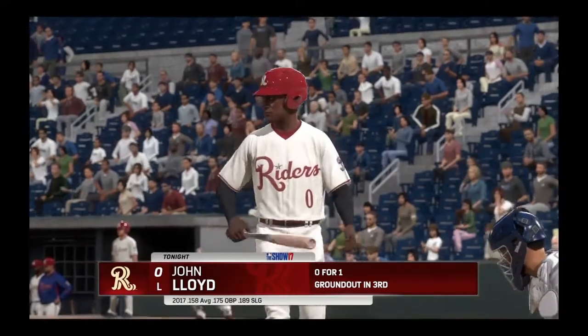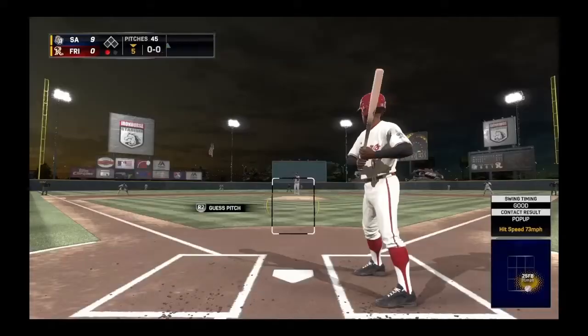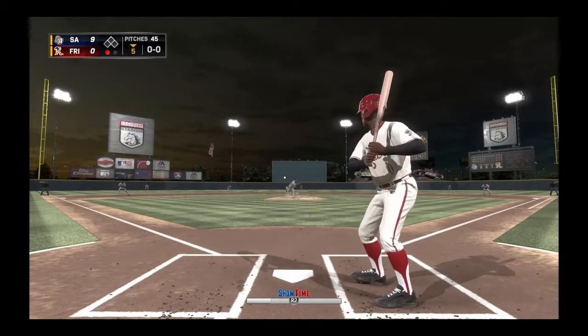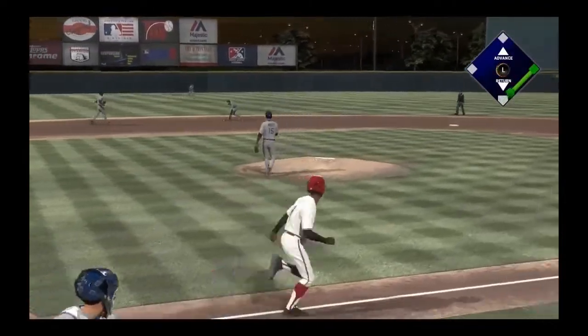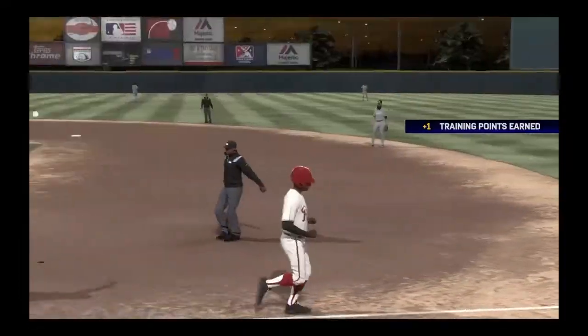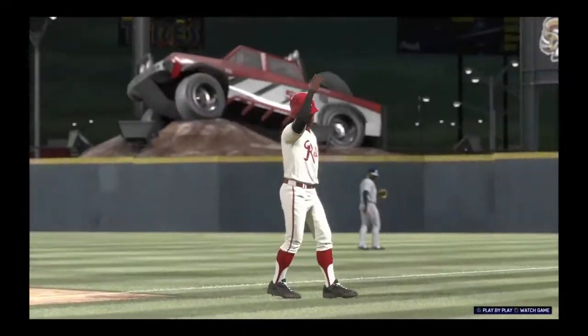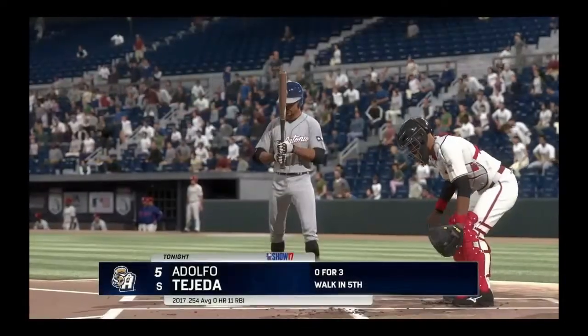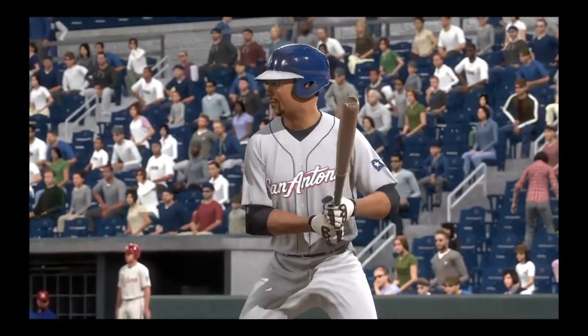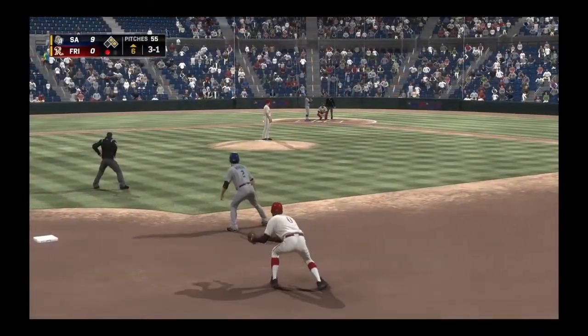Digging in for his second at-bat, John Lloyd. Here comes the first pitch. Grounded to short. On to first, and very quickly, two are gone in the home fifth. Digging in to try it again, Adolfo Tejeda. No hits in three tries so far. He struck out once.